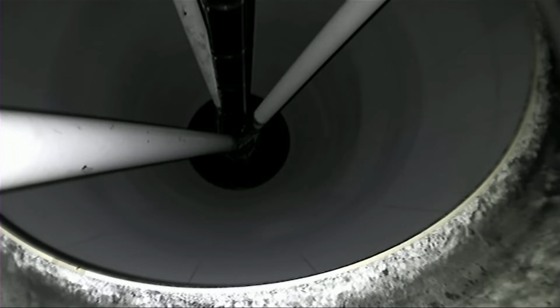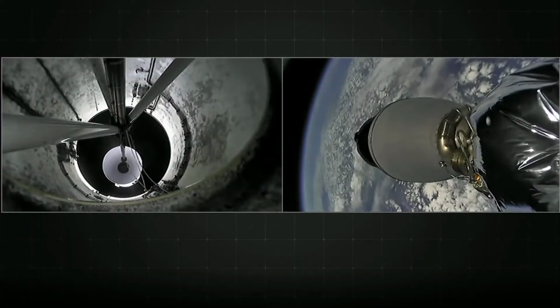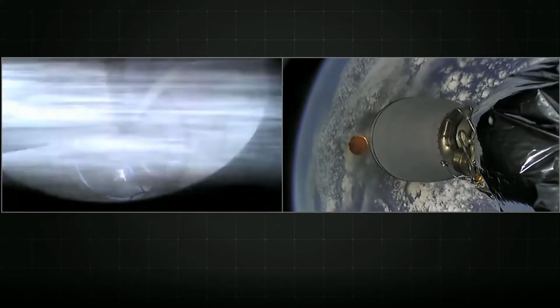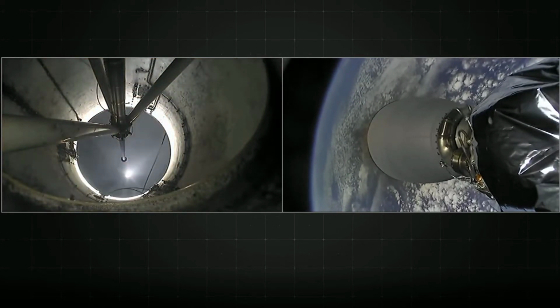A view there inside our inner stage. Main engine cutoff. Stage separation confirmed. MVAC ignition. All right, so all 3 of those events in quick succession.